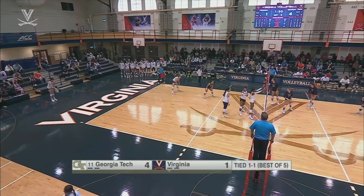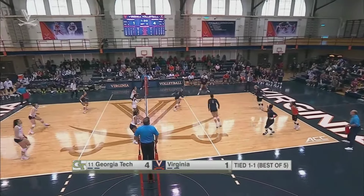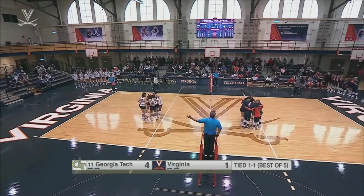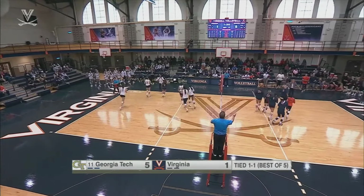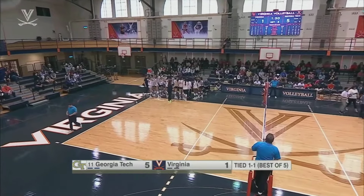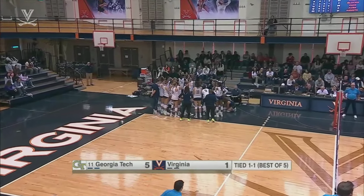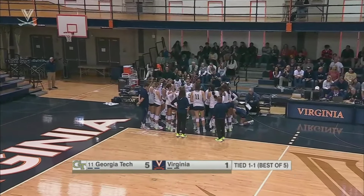Mendez, member of the U21 South American Championship team with Brazil. 6'3" outside hitter is legit for Georgia Tech so far. Near side swing, Carvacho hits the pin, and Georgia Tech opens up set 3 with a 4-point advantage. And just like that, Shannon Wells is going to talk things over. And there's a shot of Georgia Tech, led by Michelle Collier. After dropping set number 2, Georgia Tech opens up set number 3 with ease. We'll be back in a moment from Charlottesville.